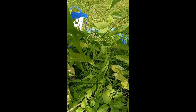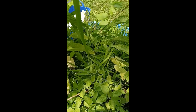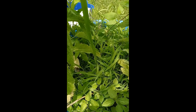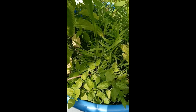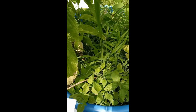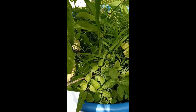You can also dry the leaves and use them later for cooking, or turn them into a tea. Cooking the plant, again, takes care of the stinging hairs, and believe it or not, this plant is actually better for you than spinach, kale, or asparagus. 100 grams of this plant holds about 42 calories.